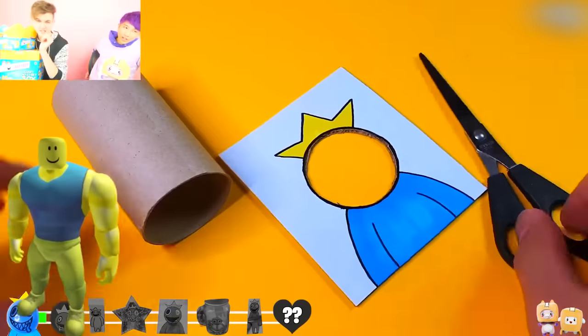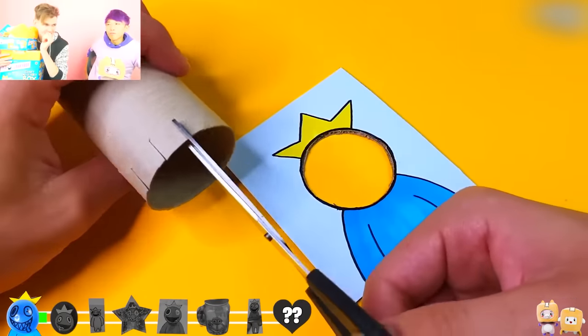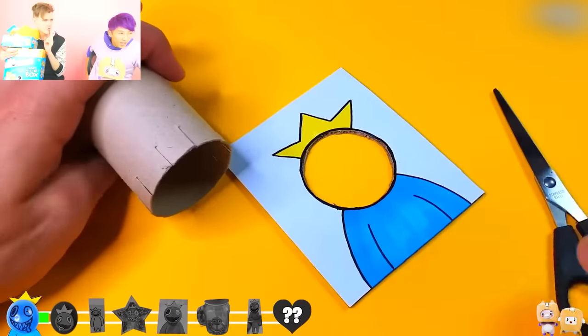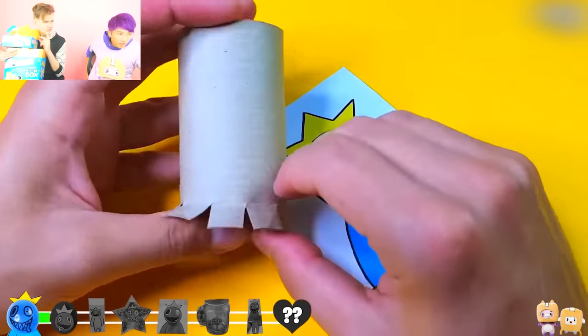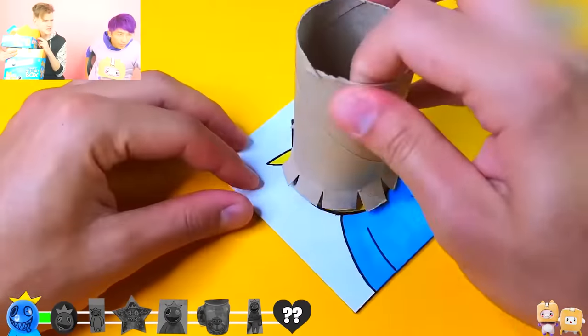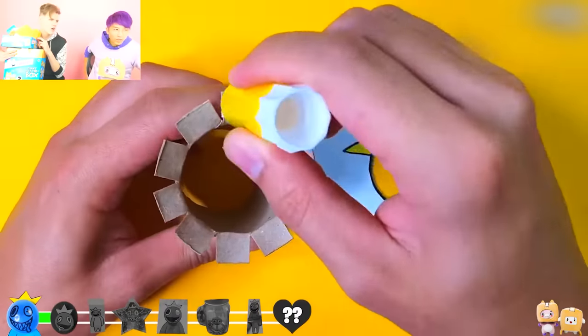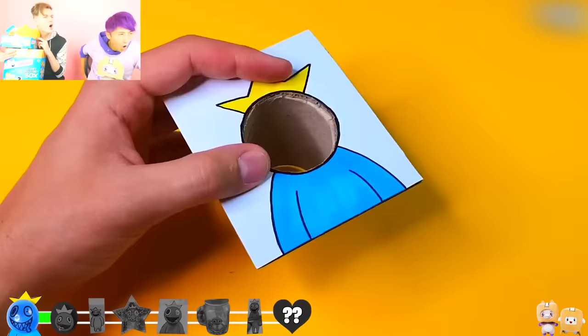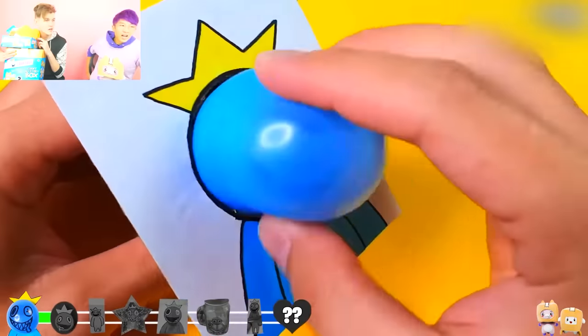I like Roblox. Justin loves Roblox, guys. I like Rainbow Friends. Okay, oh, they're cutting little things in the paper towel roll. Paper towel. And they're folding it. Bending it. Wait, that kind of looks like green. Oh, that's maybe really cool. Make a flower. Oh yeah, maybe. Oh, they made a hole. It looks like the tunnel had a slide.